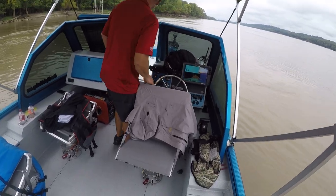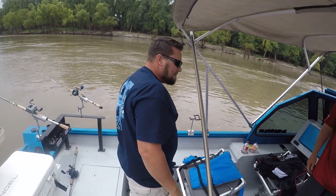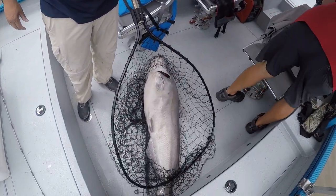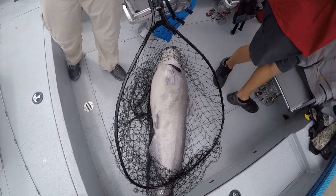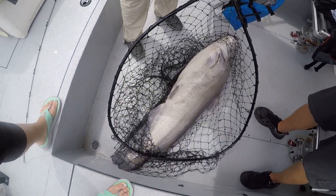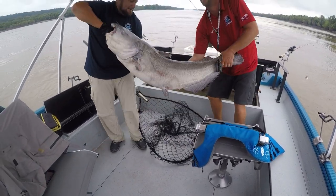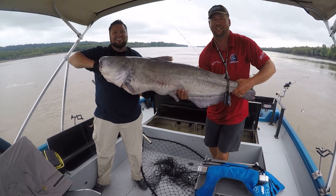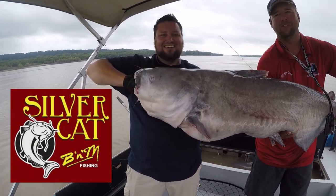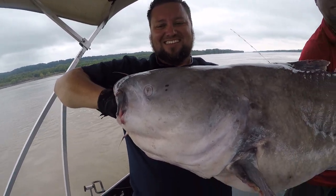He'd just been laying down there. We kept bumping him and pounding him. That's a freaking giant. He's huge. There we go. Freaking giant blue cat, 75 pounds. We're going to stick him in the live well and get more oxygen on him and get him healthy before we turn him loose.